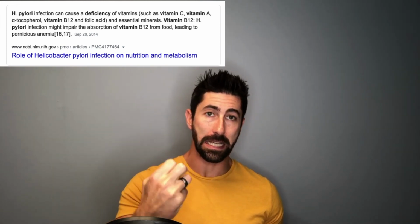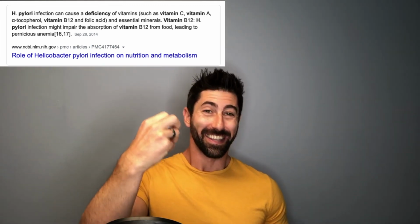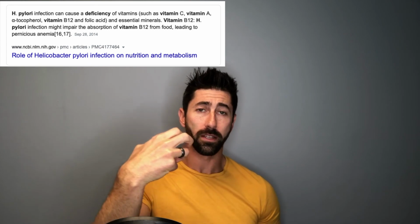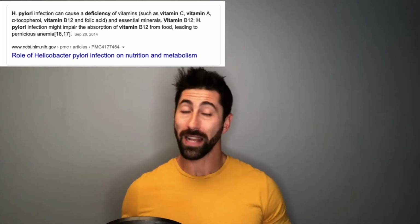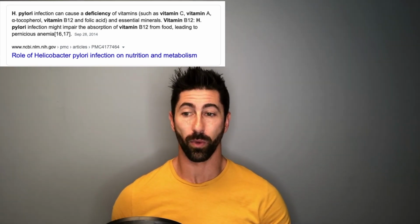So if we're not able to absorb vitamin C, and I can't even speak clearly today, if we don't have enough vitamin C, then our adrenal glands aren't going to have the nutrients that they need, so adrenal glands are going to burn out, right? And if we don't have vitamin C, it also decreases our iron absorption ability, which is going to lead us to anemia, which is going to lead us to fatigue, weight loss. There's all kinds of things that this is going to lead us to that we clearly don't want to have happen in our body.